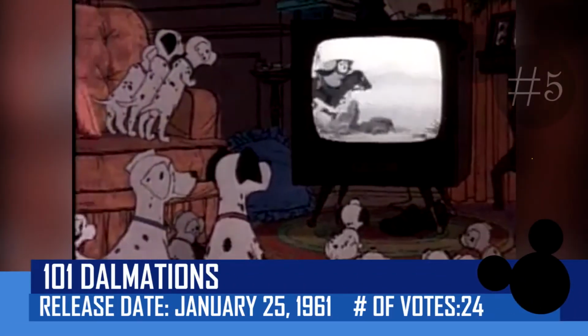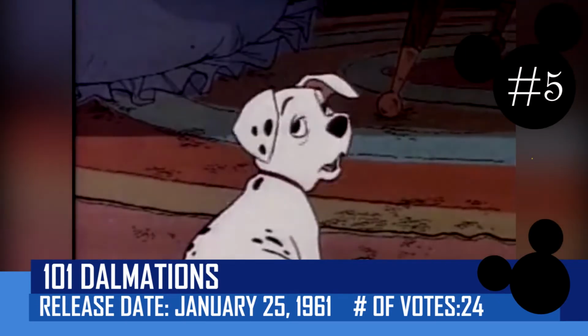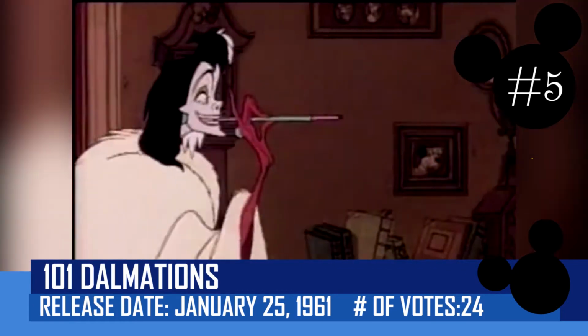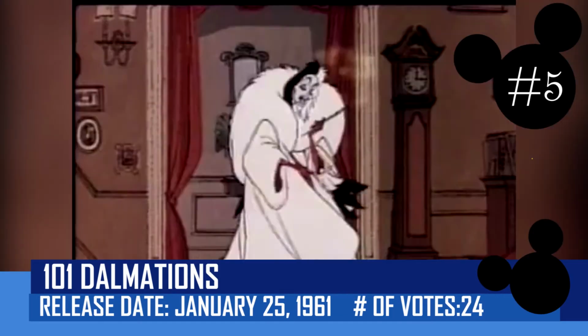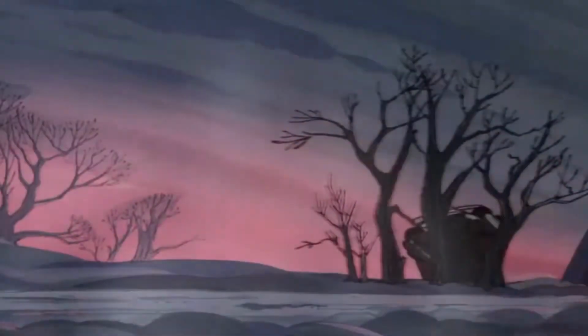At number 5, we have 101 Dalmatians. With 101 children, you'd think that these Dalmatians have had enough. But once the fashion frantic Cruella de Vil wants a new fur coat, she goes out of her way to get the fabric she's missing, Dalmatian fur.